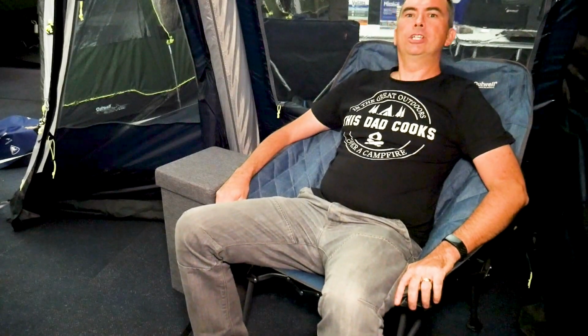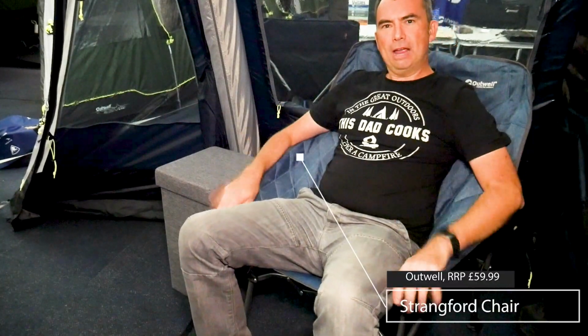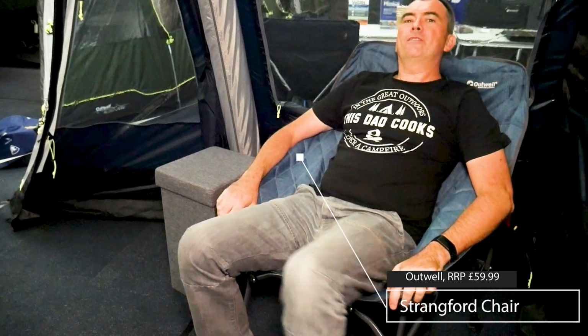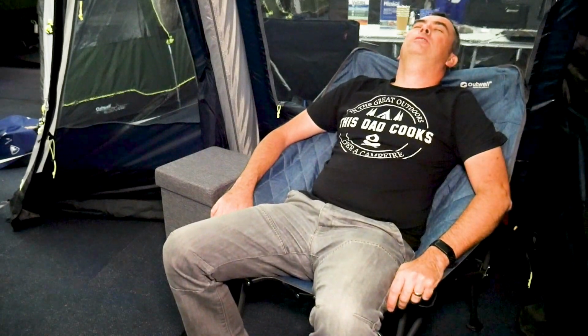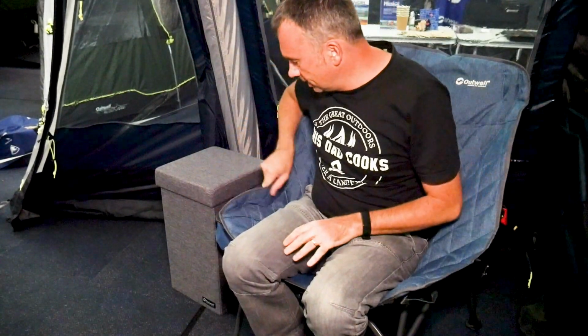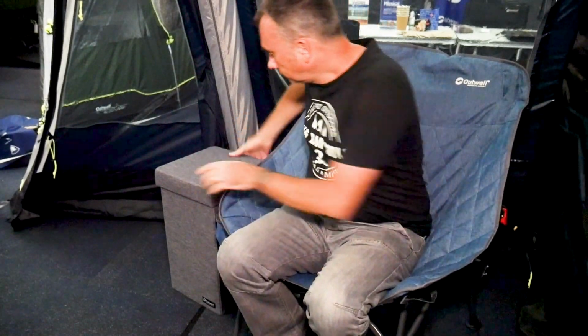Or you can get a different shaped chair like this, which is a wider sort of lounging chair. I think, have a look, try these if you can in your local camping store. I like some of these chairs they've got, they're quite comfortable. This one, to me, doesn't support my back and head quite as much. But it still comes with that same fabric here, the padding here, and the drinks holder.